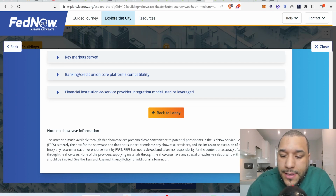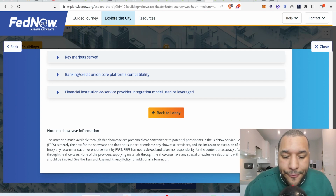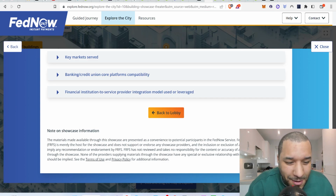It also says, because I want to read this, it's important to make sure people understand what's going on. It says FRFS, which is the FedNow Reserve, whatever it is, says it has not reviewed and takes no responsibility for the content or accuracy of the information presented, meaning that if these projects start presenting different things, FedNow is not responsible for that, right? That's what they're saying. I wanted to get to another one.